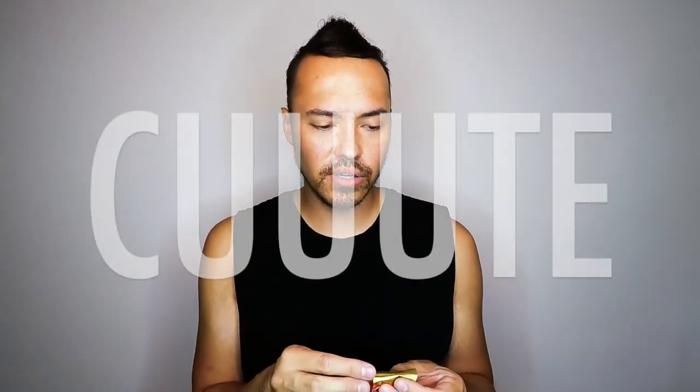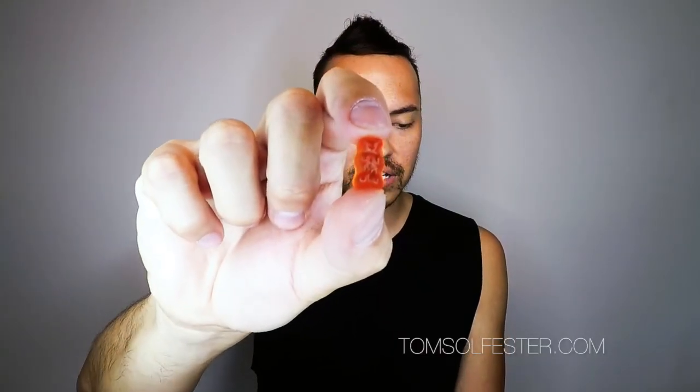Now, who doesn't love gummies? I love them. Oh my god, they're so cute. Does it even look like a bear? Okay, be honest, guys.